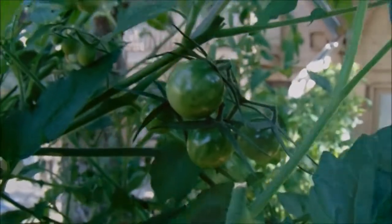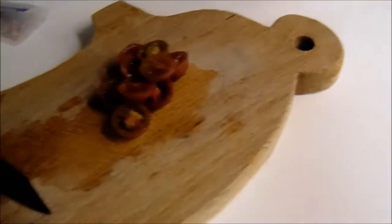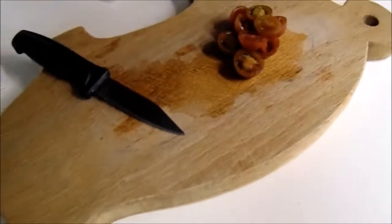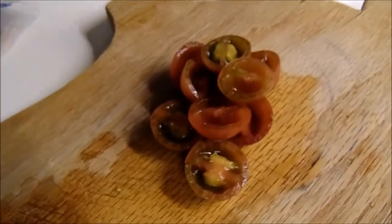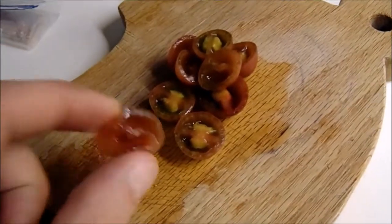You put those in your burrito? Mm-hmm. Extra chunks. Extra chunks. These are so good.